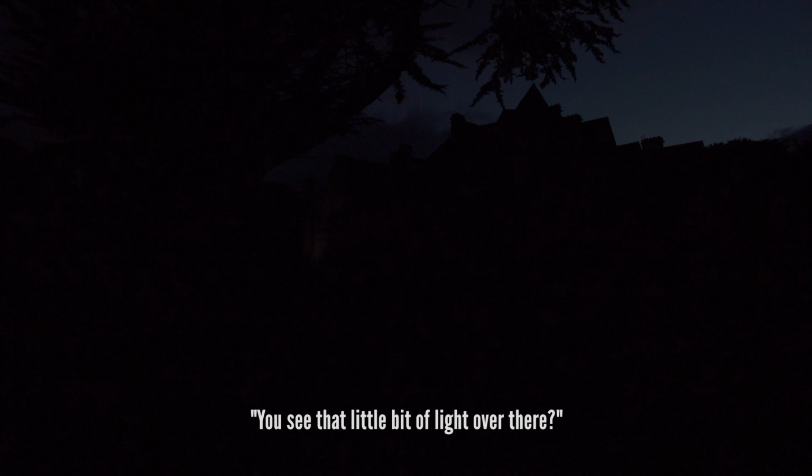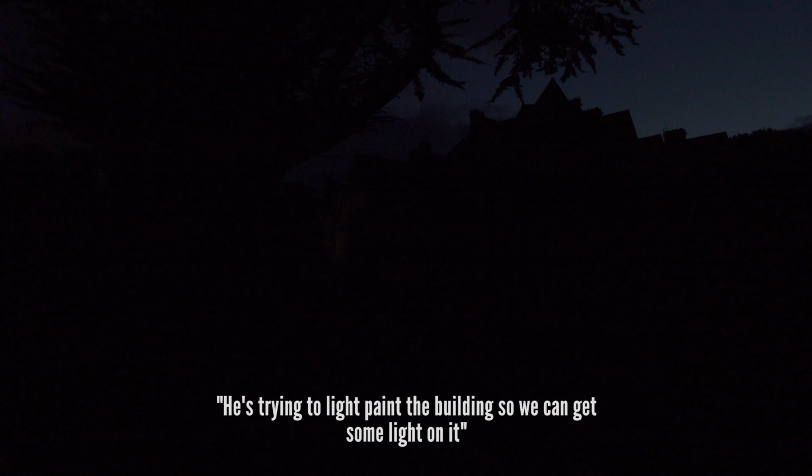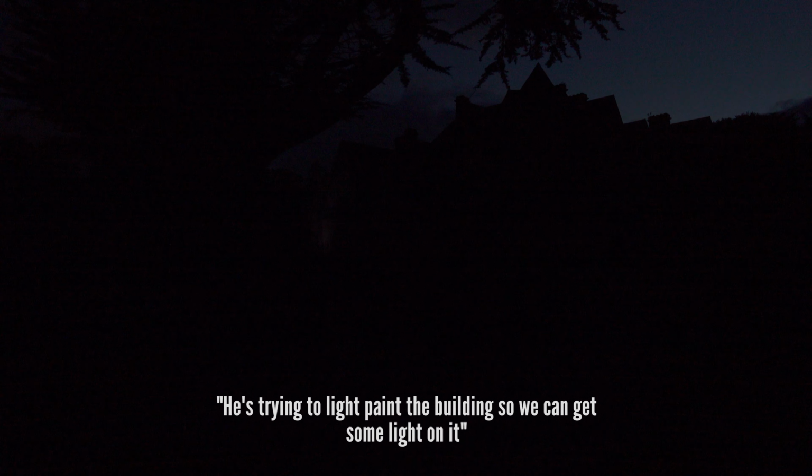You see that little bit of light over there? That's Chris. He's trying to light paint the building so we can get some light on it.